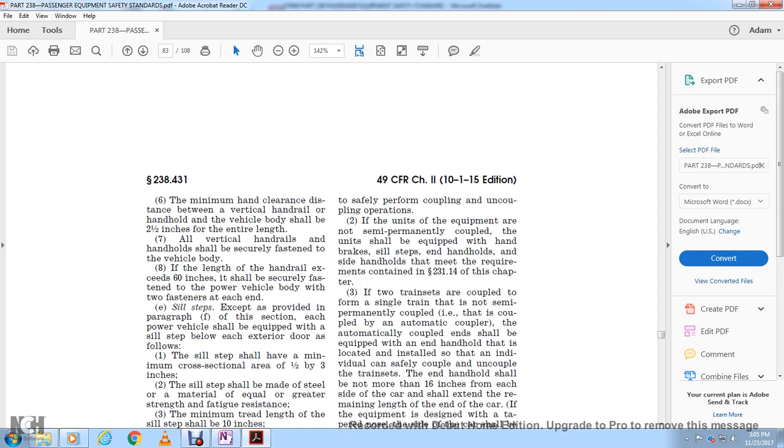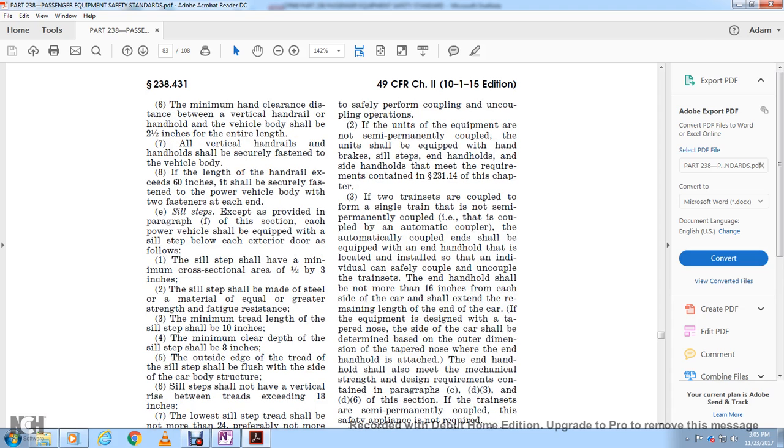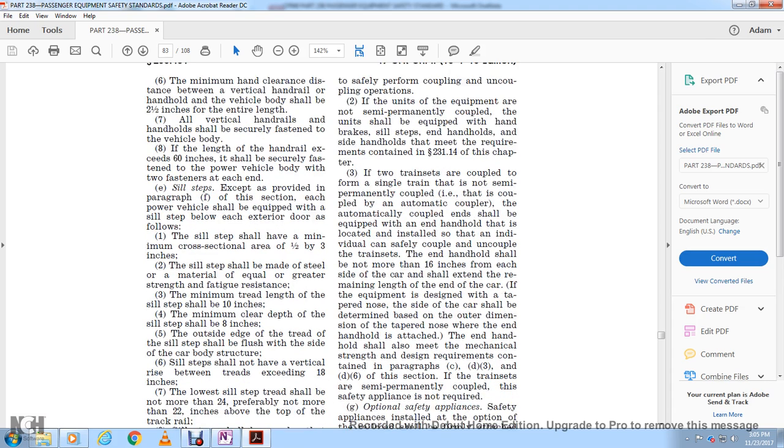The end handhold shall be not more than 6 inches from each side of the car and shall extend the remaining length of the end of the car. If the equipment is designed to taper, the side of the car shall be determined based on the outer dimension of the taper within which the end handhold is attached. The end handhold shall also meet the mechanical strength design requirements contained in paragraphs C, D3, and D6 of this section.